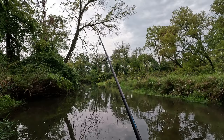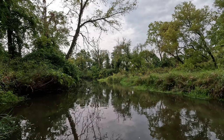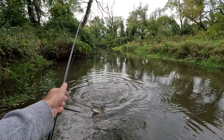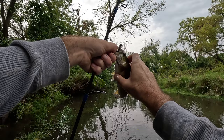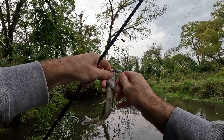There's a lot of debris in front of that bush. It's a lot of stuff, a lot of boulders and sticks over there. Whoa, whoa, yeah. Awesome. Right in front of me. Another smallmouth. That's not the same bass that I caught earlier, because it doesn't have that torn up mouth. The other one had a big hole in its lip. You can tell it's been caught a couple times. This one doesn't have that.